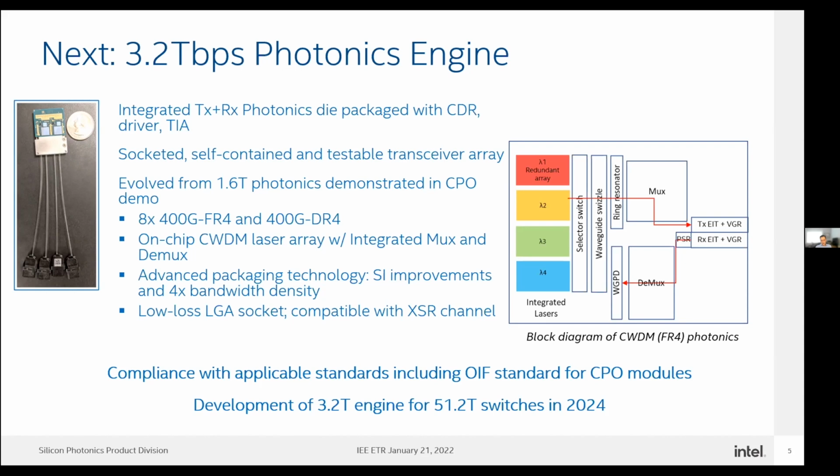But really, it's all directed at aligning with the emerging standard in OIF and elsewhere. We're committed to tracking what happens at OIF and elsewhere, so that this truly becomes a part of a healthy ecosystem. But the landing here is a 3.2T engine aligned with the 50T switches in the 2024 time frame. So that's what we're seeing happening on the network side.